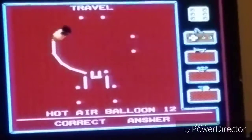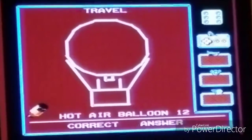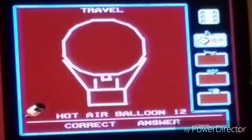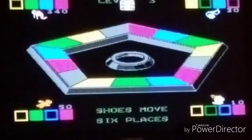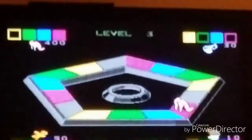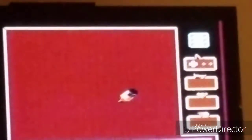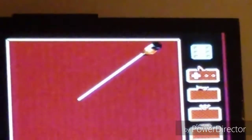I wanna go in a hot air balloon. Yeah. Choose that for your senior trip, Matt. Senior citizen. Yeah, obviously. Okay, what color do I need? Yellow. I've made my choice for when I graduate college. I want to go around the world in a hot air balloon. A line.